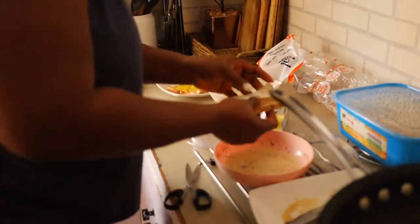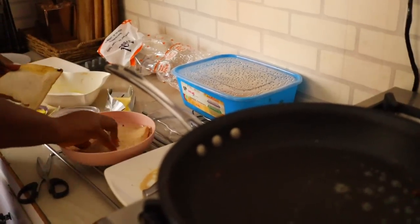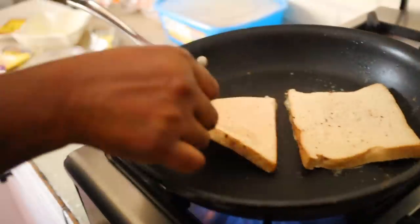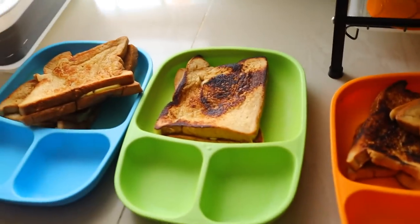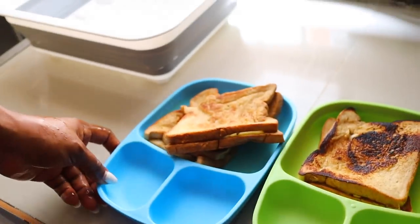They don't have a lot of bread. Mommy, can we eat? Hold on. So we have just two. Two more slices to go, and we're done. So I'm done with the girls. This is for Victoria, Ella, Grace.